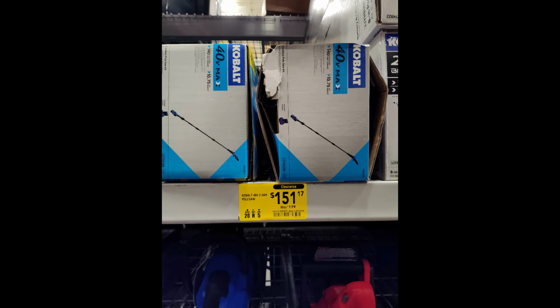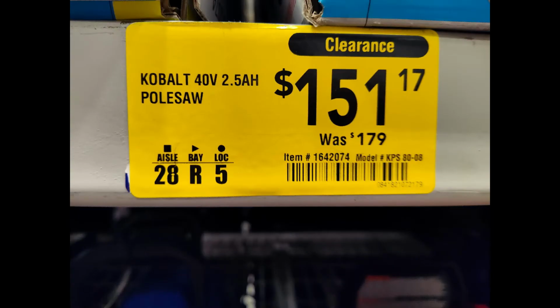But we have seen the saw as low as $107. So for that whole kit for under $7, if you can find it, it is a pretty good deal if you are interested in a pole saw. But now we will be getting into more of the actual deals here in a second.